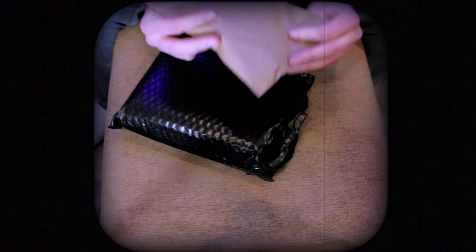All right, this actually has a hardcover book, which I wasn't expecting. But first, we're gonna look at the goodie package. It says, "Danger, keep out." I am not gonna keep out. I'm opening this. All right, awesome.